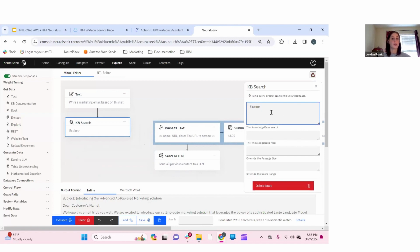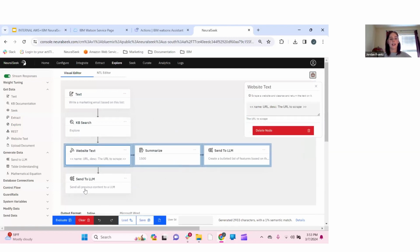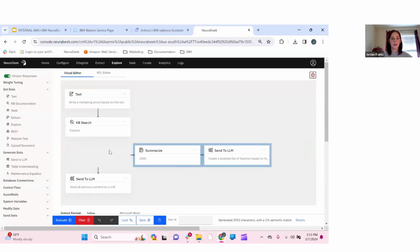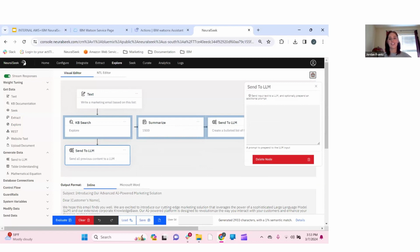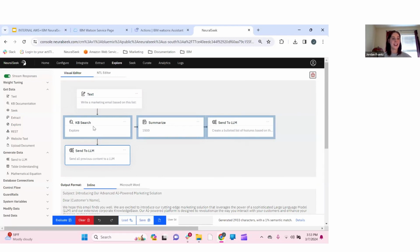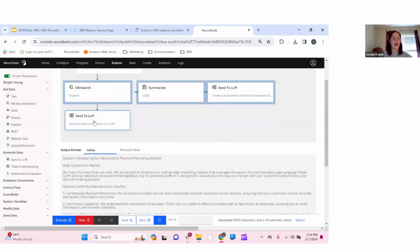It'll parse through our knowledge base. Anywhere it finds that keyword Explore, it will summarize for us, send to that LLM, and then write that marketing email as well. So I could play around with Explore for a long time and show you all the different features that are available. But it's most important to note different ways you're able to get that data, modify that data, and then hit that LLM for some answer generation.